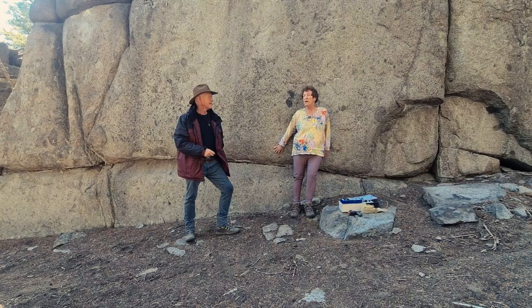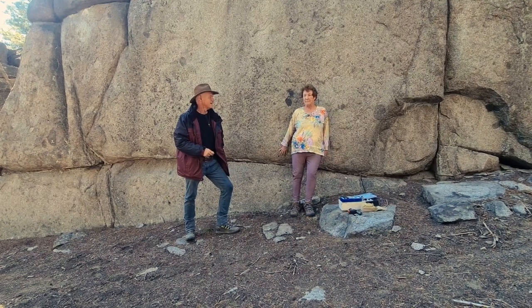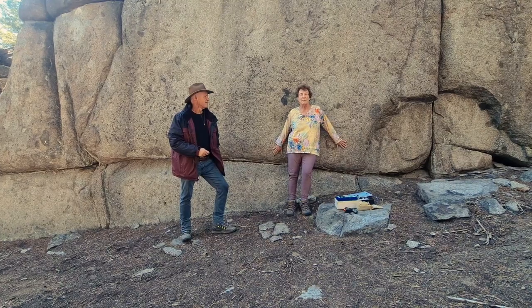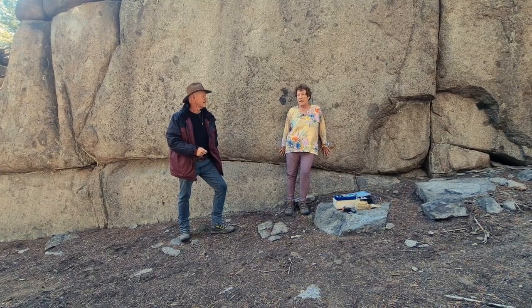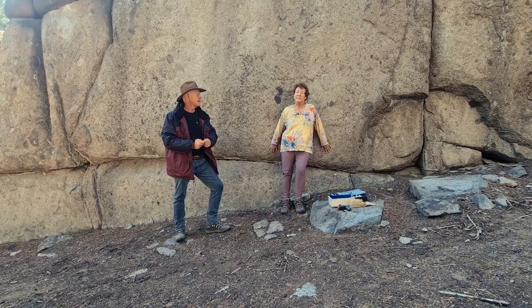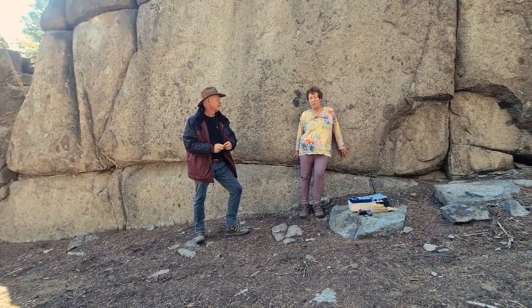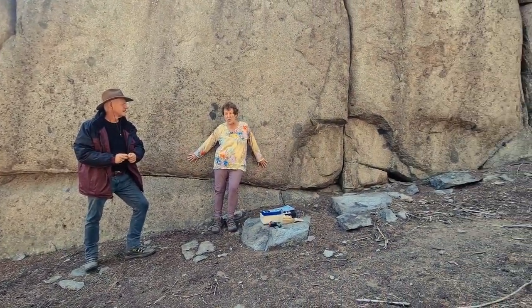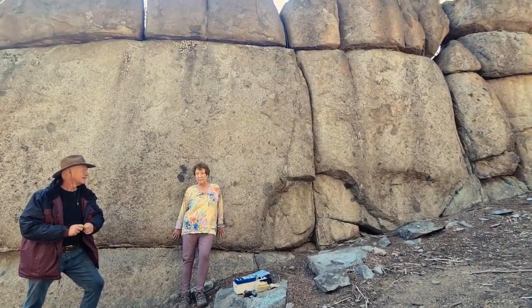I'm here at the Sage Wall with Dr. Sam from Bosnia. I discovered this wall a few years ago when I kept hearing rumors about this incredible wall at Sage Mountain Center. But when we came here to first see it, we were told over and over and over again, no, this is just natural. The geologists have been here. This is just a normal wall that just occurred naturally.